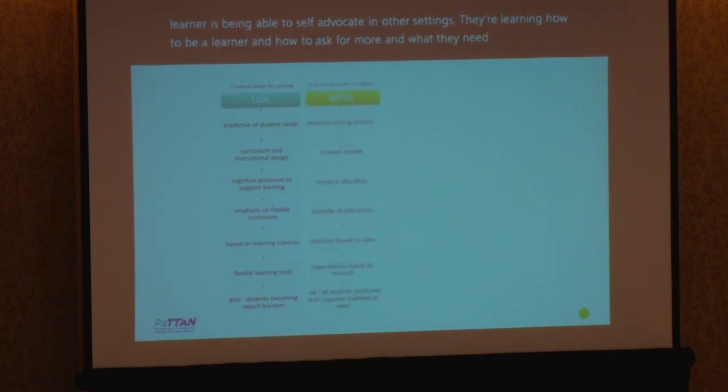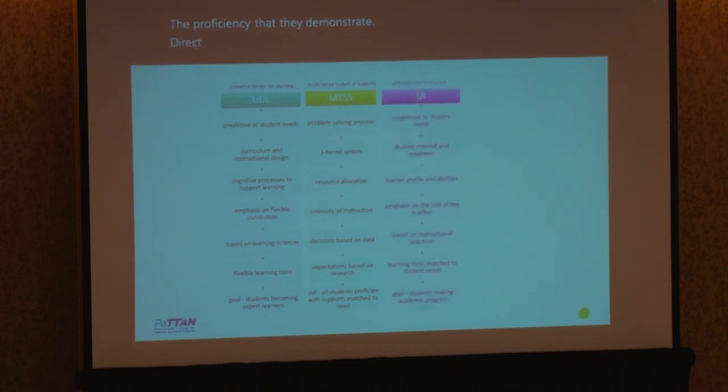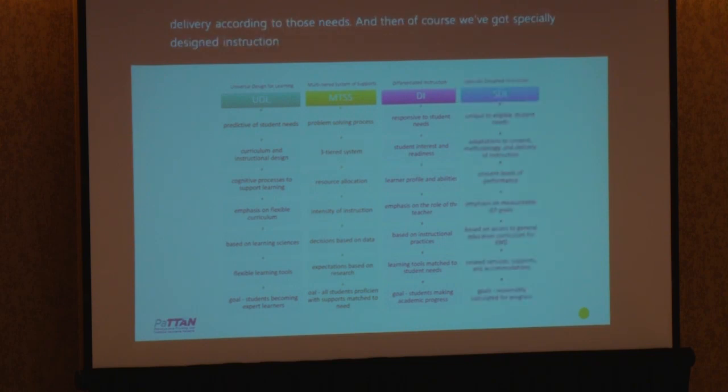Then we, of course, have MTSS. We're addressing the supports that they need based on the proficiency that they demonstrate. Differentiated instruction is how we're looking at the different needs and intensifying the delivery according to those needs. And then, of course, we've got specially designed instruction, also known as special education.